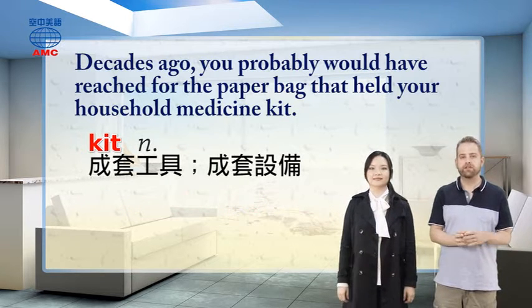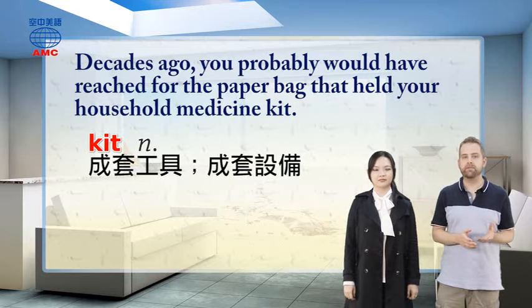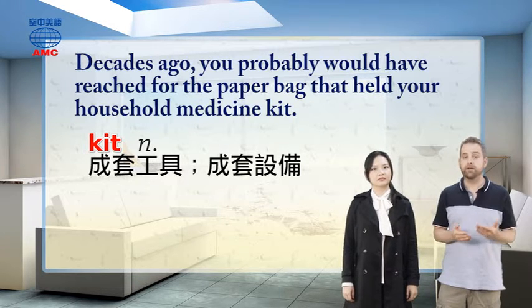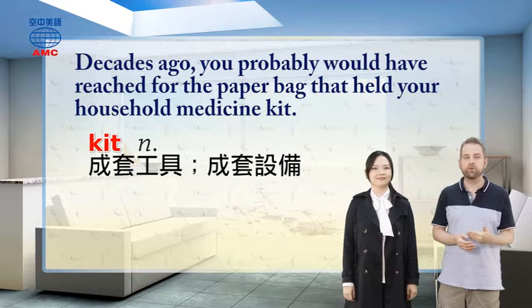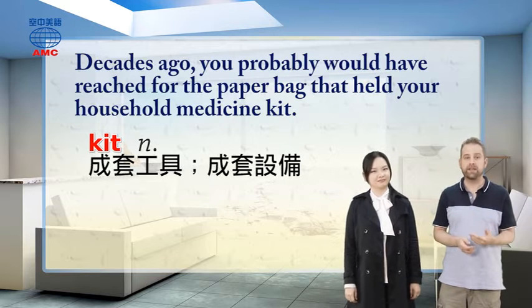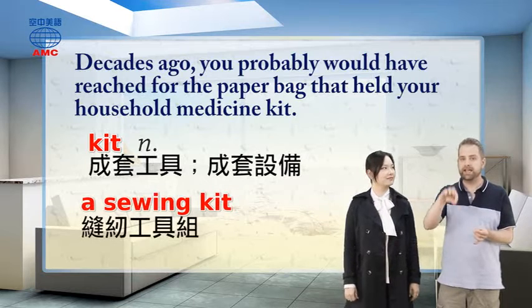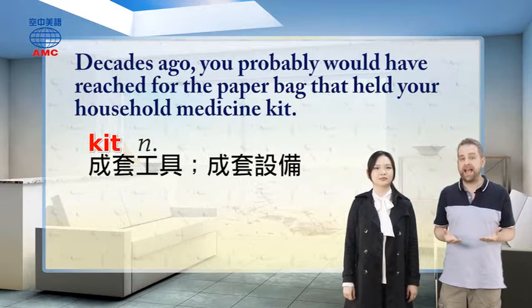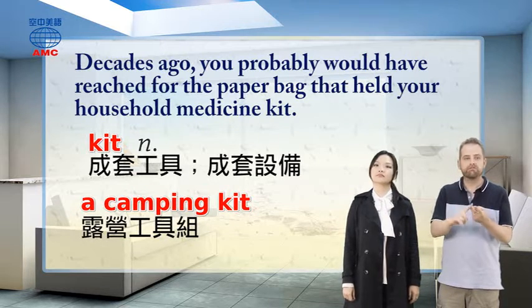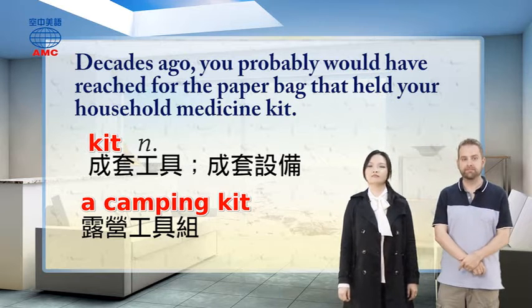So we should explain the word kit as well, right? Yes, we should. So a kit, K-I-T, kit, is a set of equipment needed for a particular purpose and stored together in a box or perhaps a bag. So a medicine kit would be all the drugs and other things we mentioned in today's introduction. A sewing kit would be needles, pins, thread, and so on. A camping kit would be a tent, ropes, a hammer, and all the things you need to go camping.